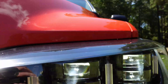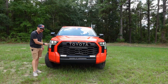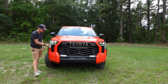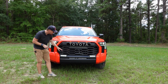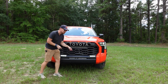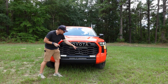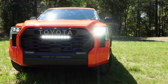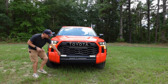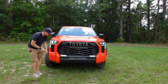You do get quad element LED headlights, LED DRLs, and LED sequential turn signals up front and in the back. You do get a massive grille here that lets a lot of air in to the twin turbo V6. We'll get to that in a little bit. An LED light bar for off-roading that only works when your high beams are illuminated, and then you get LED fog lights right here down at the lower part of the grille.